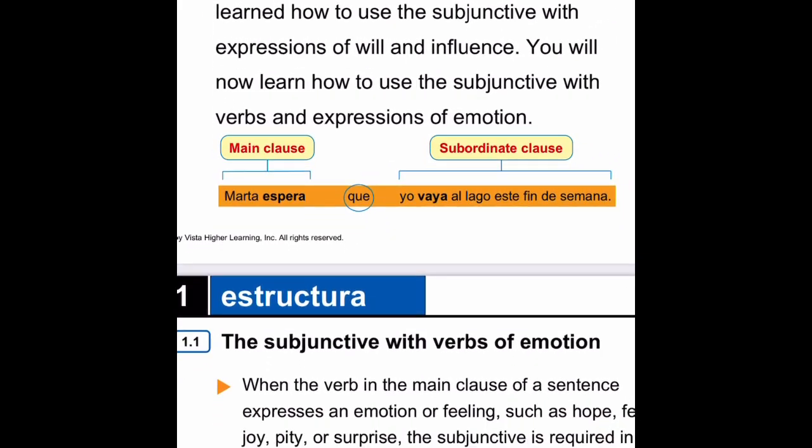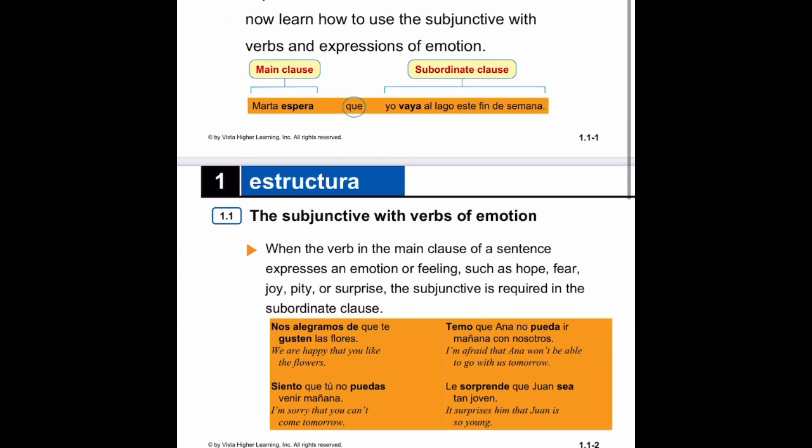In the previous lesson, you learned how to use the subjunctive with expressions of will and influence. You will now learn how to use the subjunctive with verbs and expressions of emotion. Alright, so main clause: Marta espera que, there's the que. Subordinate clause: yo vaya al lago este fin de semana. So you kind of get it, right? Well, if you don't, then I'm going to keep reading.